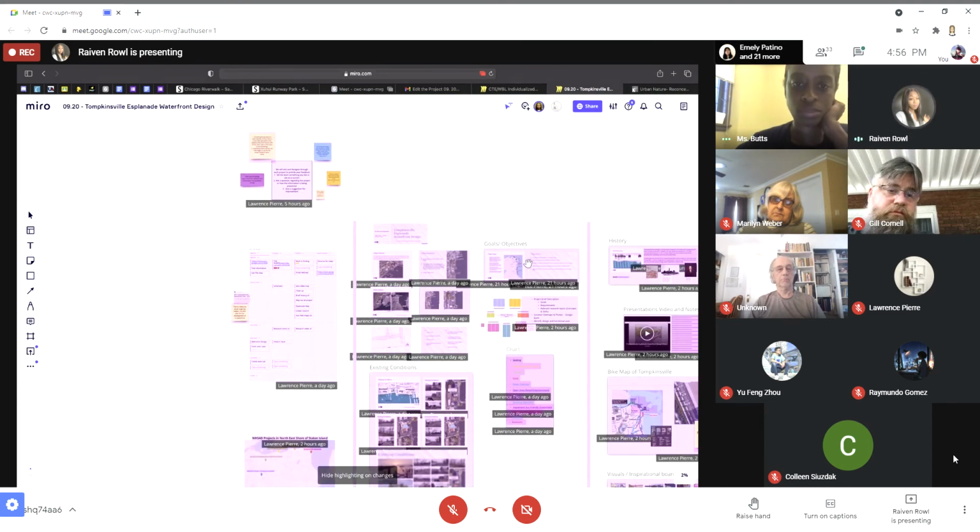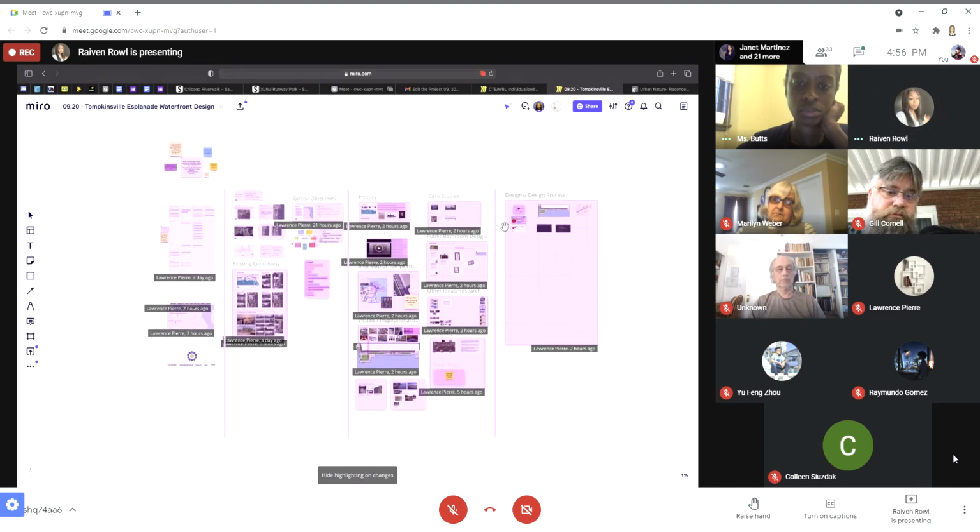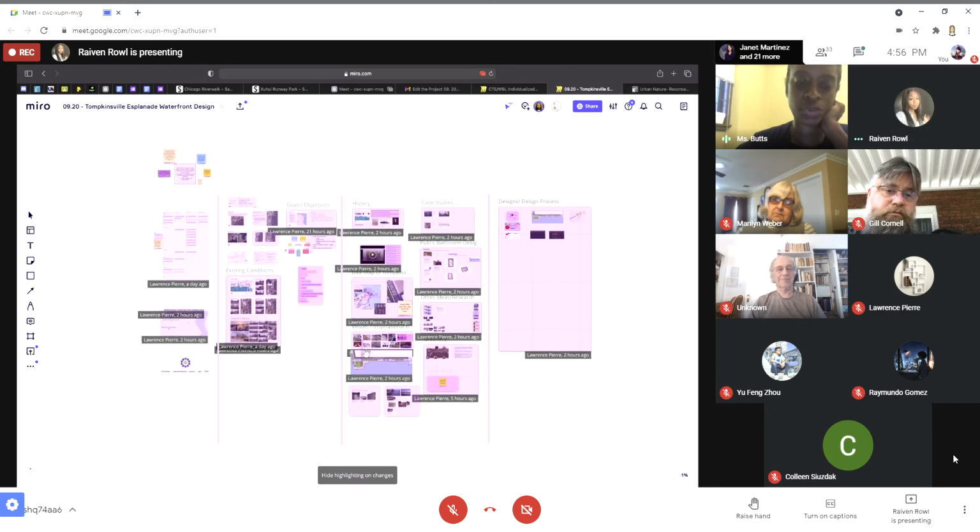Sorry, I just had to pull it up. Okay, this is our board. Very organized, as we've all talked about. Raven, can I just give 2 seconds about mural boards? Go ahead. All right. So the mural board is the way that the students have been organizing their information. The groups range anywhere from a few students to upwards of 8 to 10. And so having a manner by which they can organize their information is kind of key.